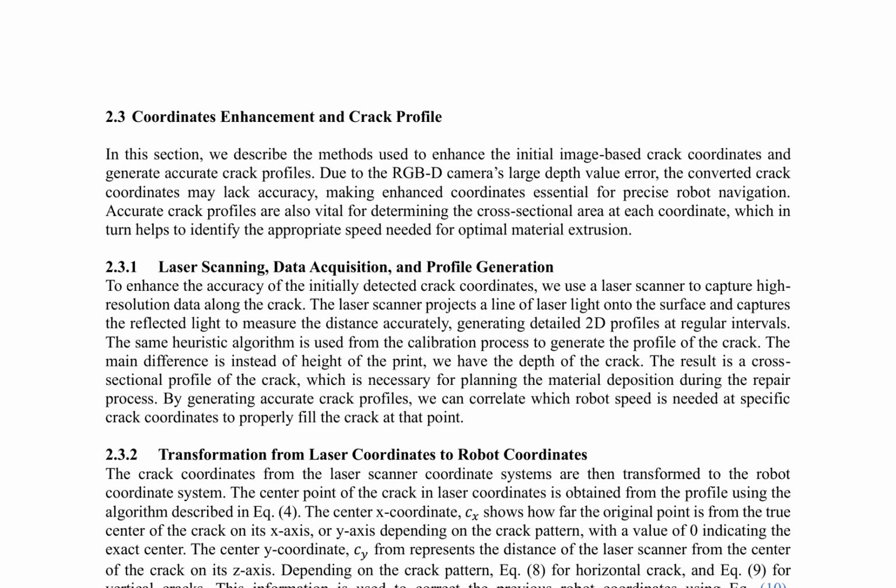To enhance the accuracy of the initially detected crack coordinates, a laser scanner is used to capture high-resolution data along the crack, generating detailed 2D profiles at regular intervals. The same heuristic algorithm used in the calibration process is employed to generate the profile of the crack, resulting in a cross-sectional profile of the crack necessary for planning material deposition during the repair process.